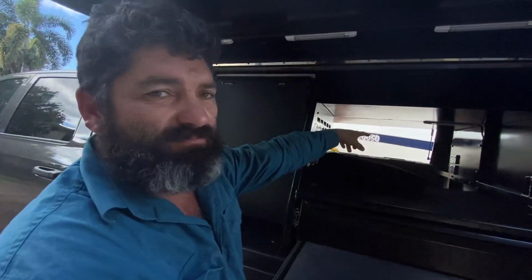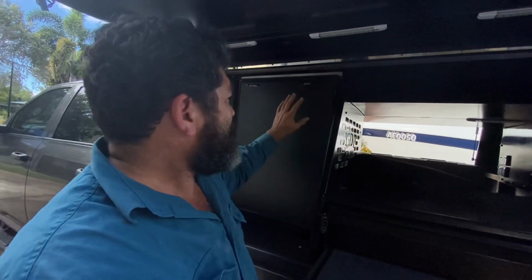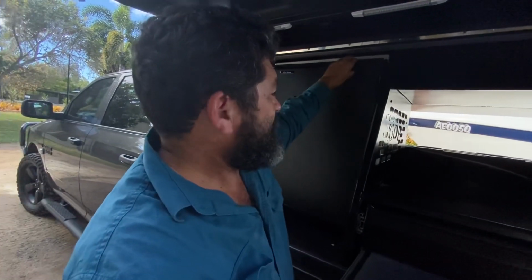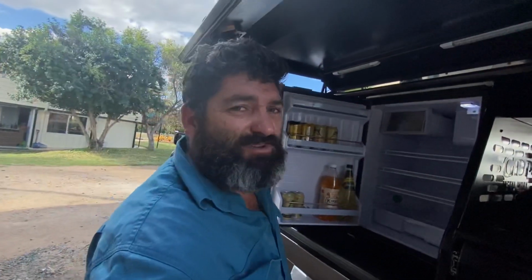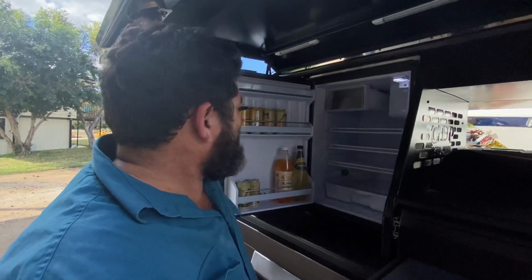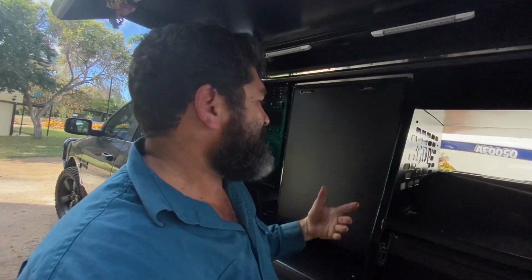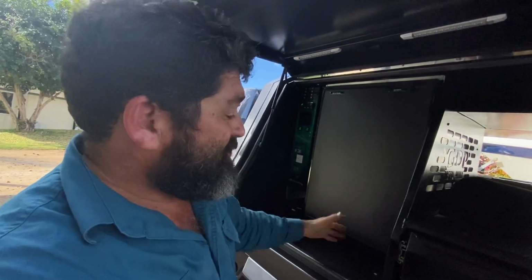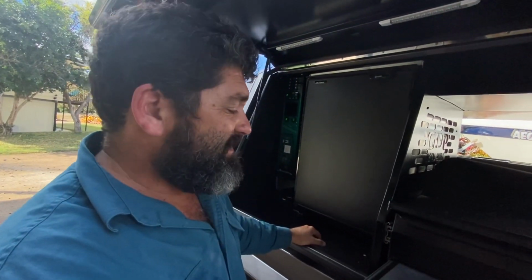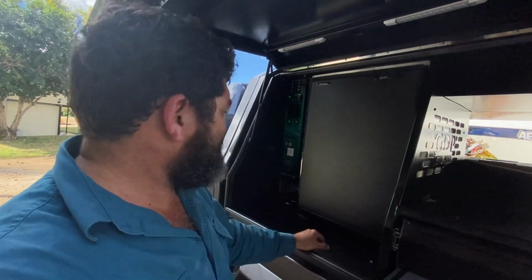So one's for soft drinks or beer, and the other one's for frozen food. And this one upright, heaps of space there for your lettuce and your foods and your general nice stuff, so it's not getting squashed in the other fridge where stuff falls out. I haven't actually been camping with it yet. It's coming. We've just got some things to do at the moment.